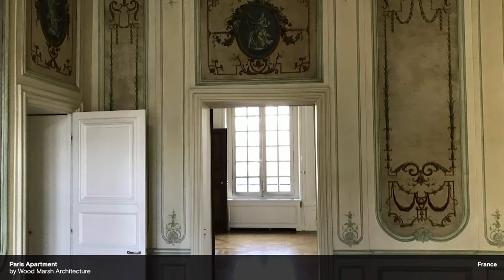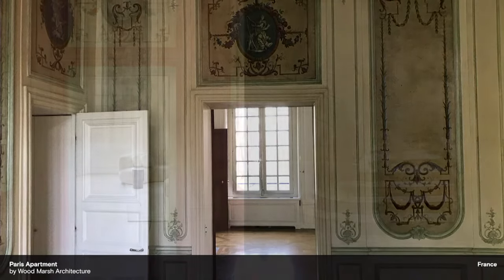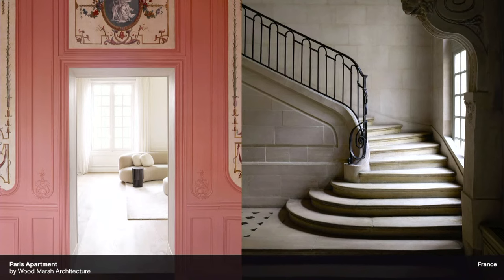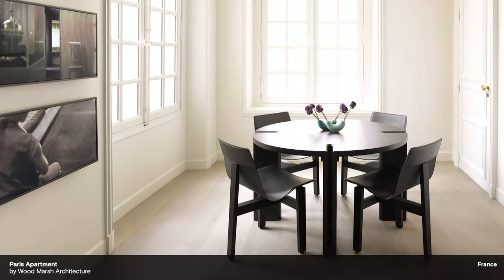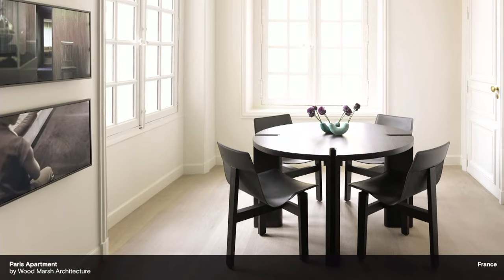The project is exceptional, not only because it is a beautiful balance between modern and historic design, but because of the design research and management process the architects managed to navigate with the French government from Australia during COVID. By all accounts, the work is celebrated and loved by both the client and the French authorities as a masterpiece of restoration and interior design. Congratulations, Woodmarsh Architecture.